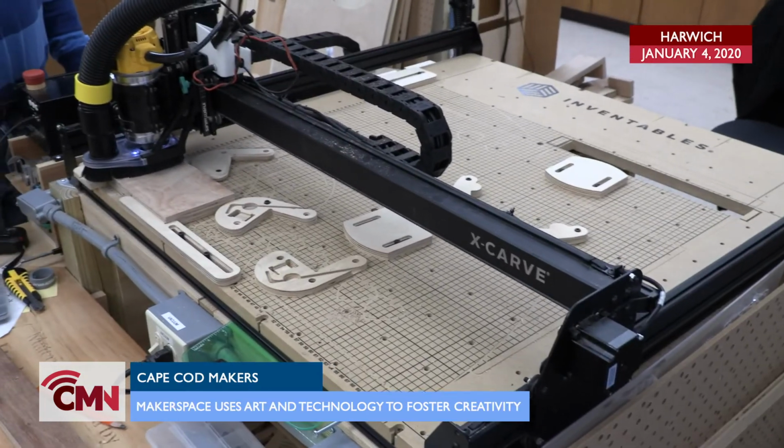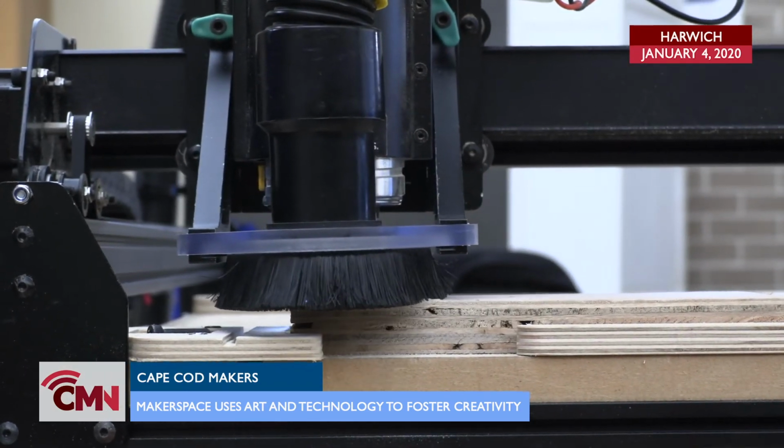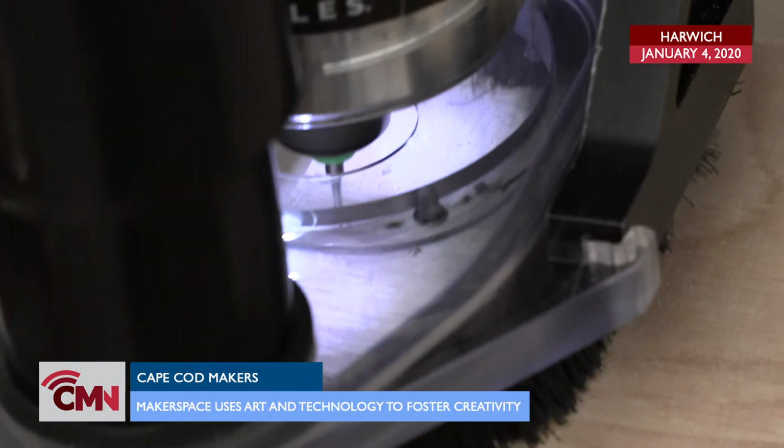At home, I have a miniature version of the X-Carve, a desktop version, and I'm learning how to use that. And I'm having some problems, so I come in here and talk to people about, well, what am I doing wrong? And once I master my little machine, then I should be able to move up to that one really easily because they use the same software. Anybody who wants, if you're just interested in learning, that's pretty much the only prerequisite.